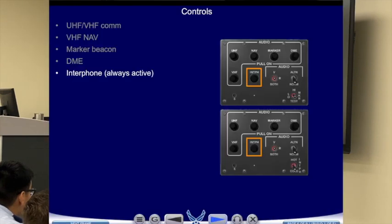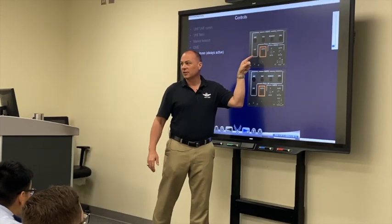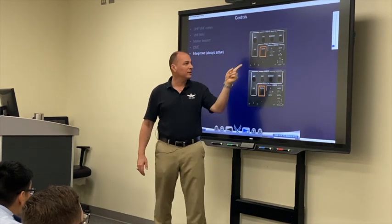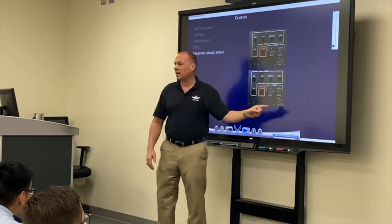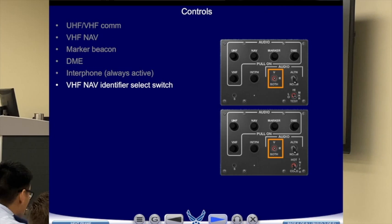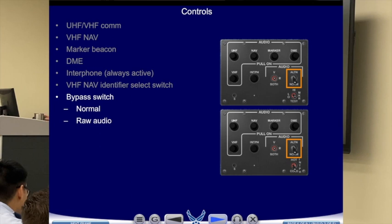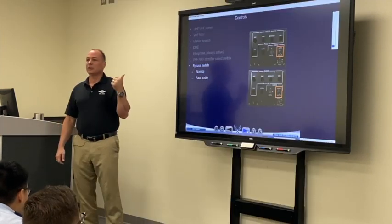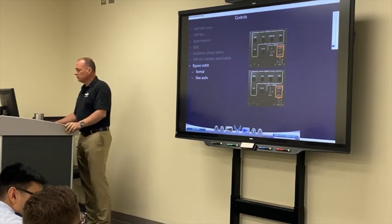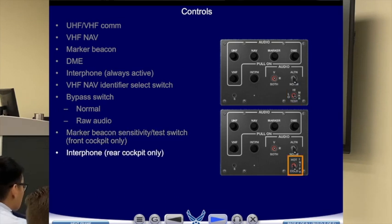Interphone, like I said, is always active. Why? Because it's not inside of this L-shaped area. Remember, these are all cockpit selectable. I can pull that out and adjust volume or turn it off. This is always on, provided this is in hot. We talked about the VHF nav identifier, the bypass switch. Remember, normal is amplified audio. Alternate, you're not getting amplified audio. Marker beacon and hot and cold.